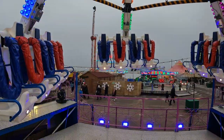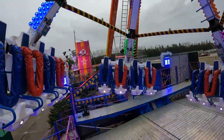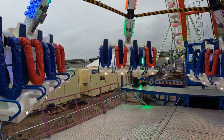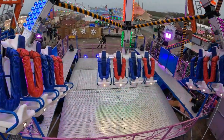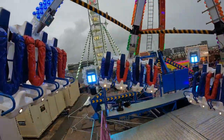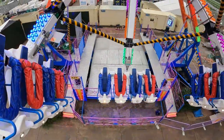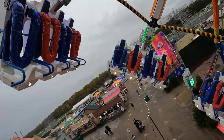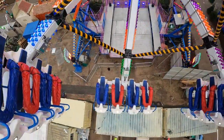Hey, it's been a little while since I've been on a good Freak Out. Always good rides these. Yeah, it's been a really good day so far. It's actually a really nice carnival. Some great photo opportunities around. The stalls look really fantastic. Arguably the food and drink can be a little overpriced. But if you're used to theme park prices, then you pretty much know what to expect.